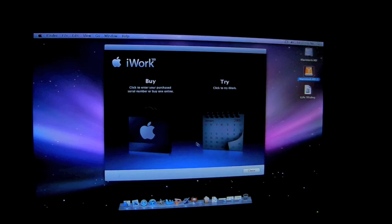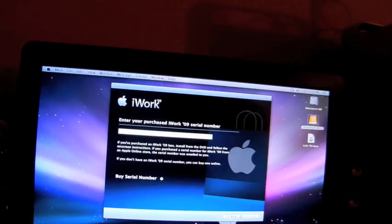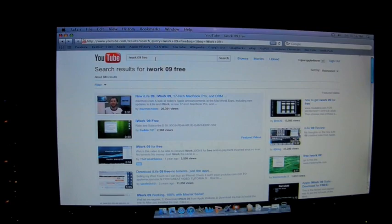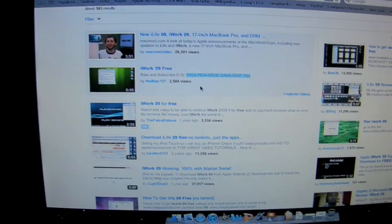So just click buy. And all you have to do, sorry about that, that's my email. All you have to do is go into iWork 09, or just type in on YouTube iWork 09 for free. And you don't even have to go into the video. You can just find a serial number like this one. You copy it, Command C, paste it in here, and this is very simple. Continue.